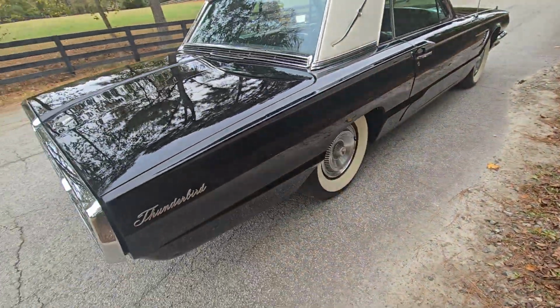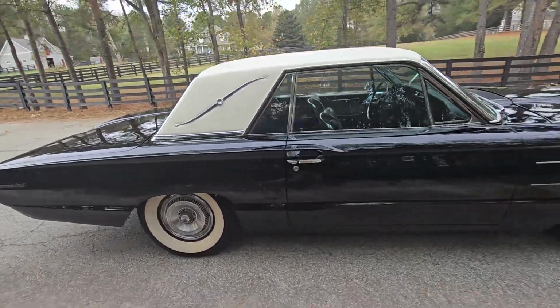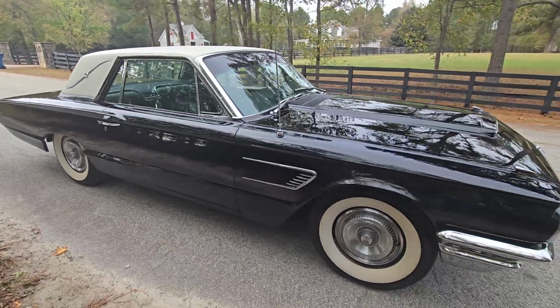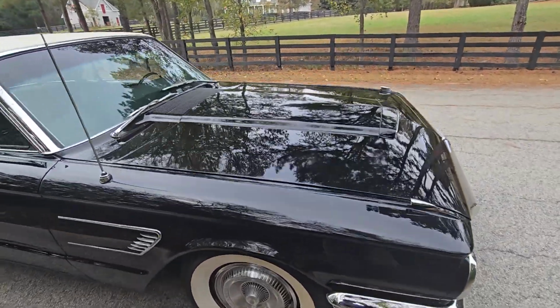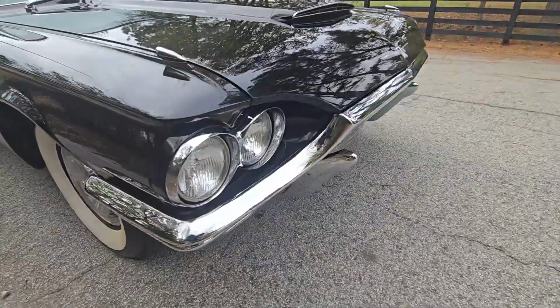And I used to say numbers like how much I thought it would cost to do the touch-up paint. I don't do that anymore because prices have changed so much since COVID. But just going down, the body lines of this car are very, very straight. Love the hood scoop. Love the 390. This front bumper as well.